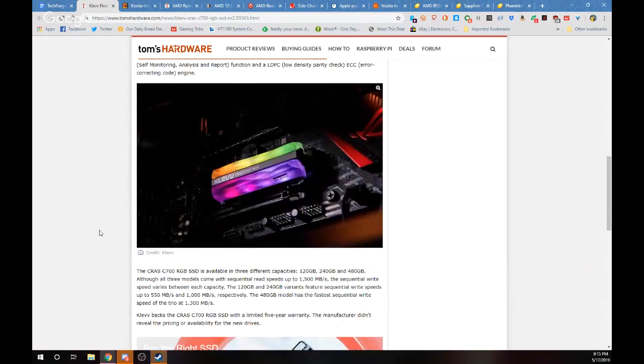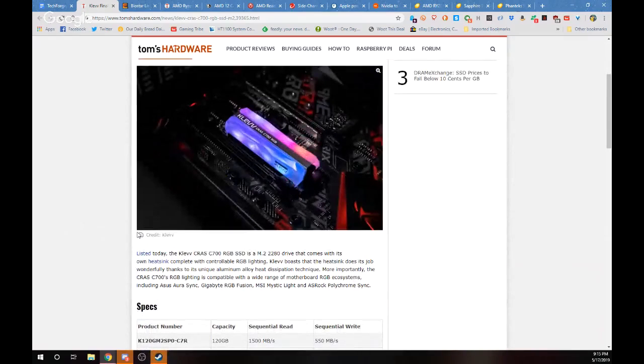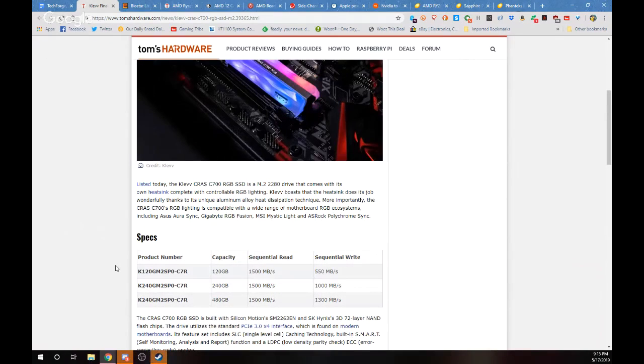So, the Clev CRAS, all joking aside, the Clev CRAS C700, yes, it's all blinged out with all the RGB, and whether you like that or not, it's up to you. At the very least, the heatsink does help with thermal dissipation, and it does have controllable RGB lighting if that's your thing. And it comes in 3 different capacities: 120 gigabytes, 240 gigabytes, and 480 gigabytes, featuring sequential read speeds of around 1500 megabytes per second and sequential writes based on capacity. You can see here in the chart, the 120 gig is around 550 megabytes per second, 240 gig is around 1000 megabytes per second, and the 480 gig is around 1300 megabytes per second.